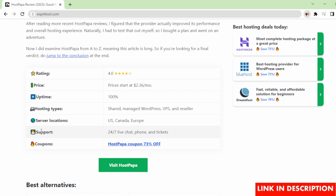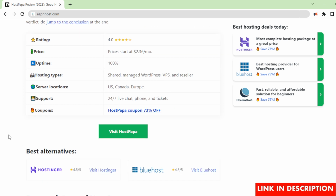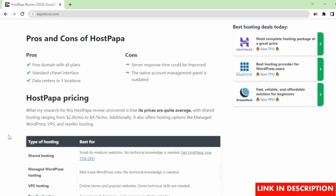Pros and cons of HostPapa. Pros: 1. Free domain with all plans. 2. Standard cPanel interface. 3. Data centers in 3 locations. Cons: 1. Server response time could be improved. 2. The native account management panel is outdated.